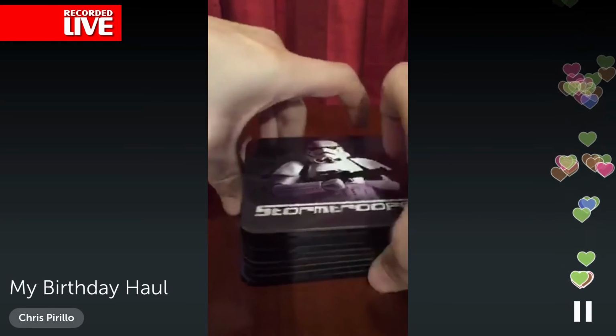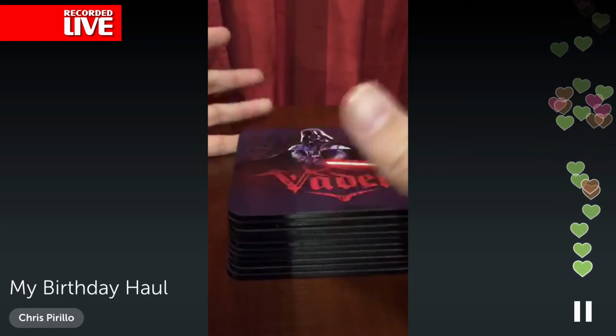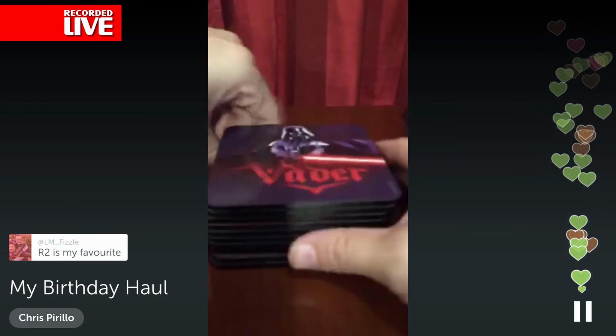I love the fact that they're all different. If only because, if you're having a party and someone sets their drink on one of them, do they remember which one they set it on? Well, I remembered I set mine on Chewbacca, or I remembered I set mine on Princess Leia. So they're kind of like drink charms, so to speak.